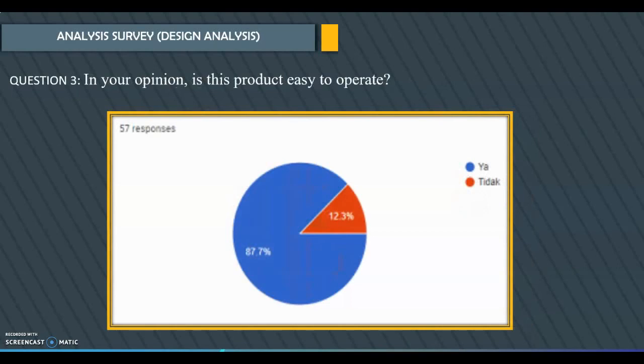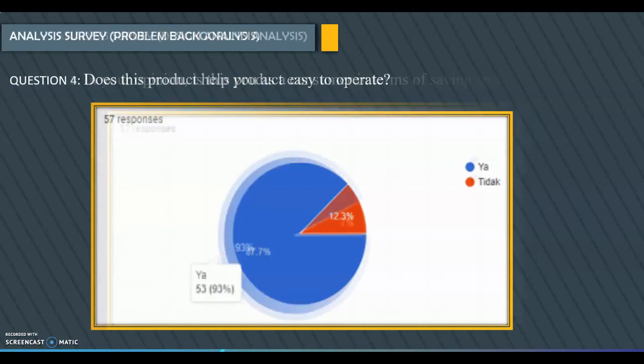Okay, for question 3, in your opinion, is this product easy to operate? From the answers, 87.7% choose yes and 12.3% choose no.